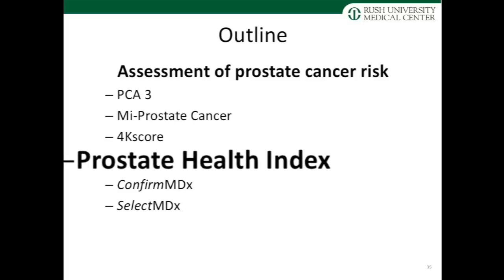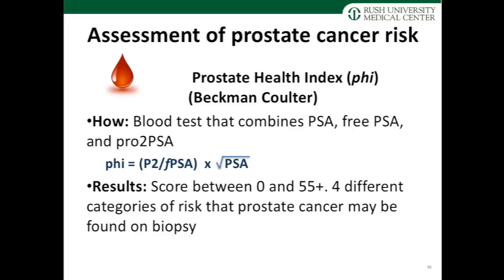Prostate Health Index, also known as PHI, we'll talk about next. Is anyone currently doing this in their clinic?